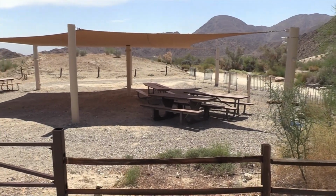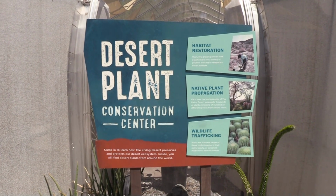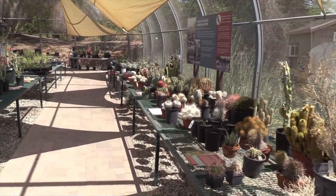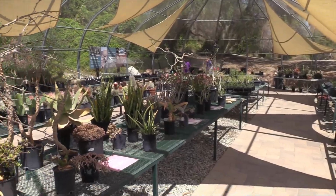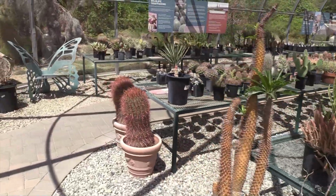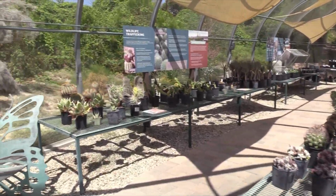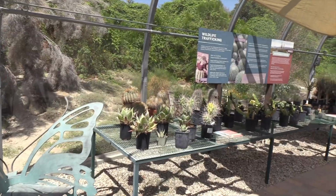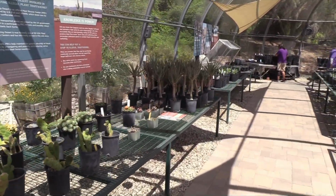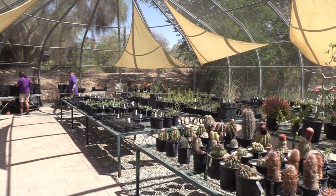Right near the carousel, you got some more seating, some of it in shade. You got the Desert Plant Conservation Center. Oh yeah. All of the different cactuses and plants that you will find native to these areas. You know, driving through Arizona and New Mexico, even portions of Texas and of course Nevada, all going to have desert areas and this type of plants that you will see.